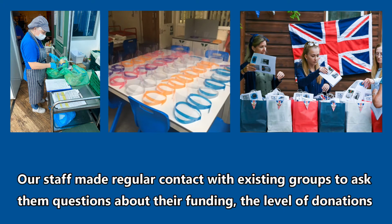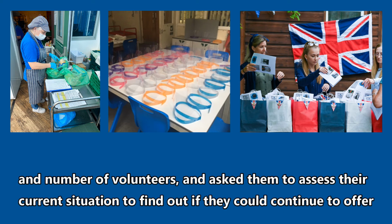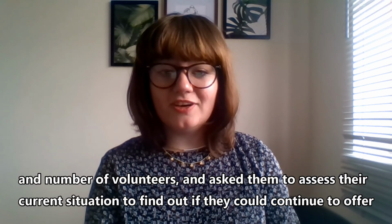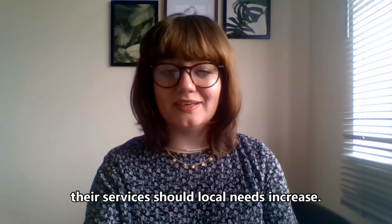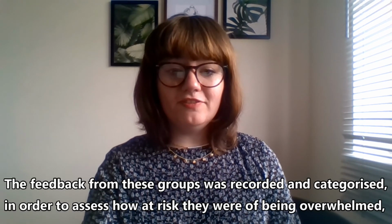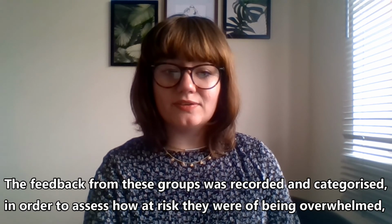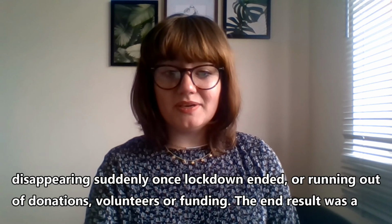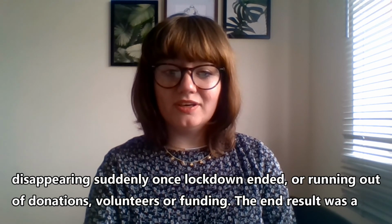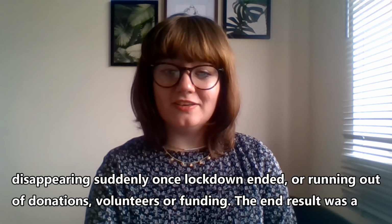Our staff made regular contact with existing groups to ask them questions about their funding, the level of donations and number of volunteers, and ask them to assess their current situation to find out if they could continue to offer their services should local needs increase. The feedback from these groups was recorded and categorised in order to assess how at risk they were of being overwhelmed, disappearing suddenly once lockdown ended, or running out of donations, volunteers or funding.